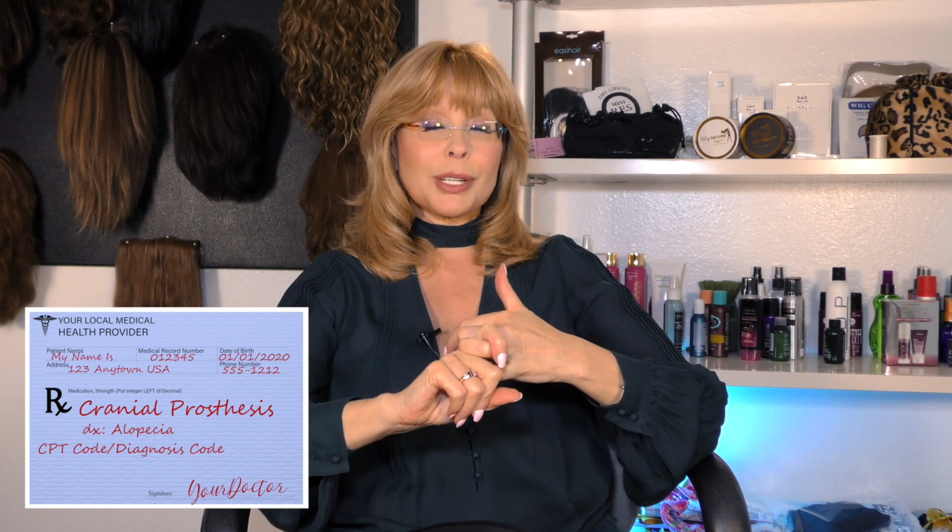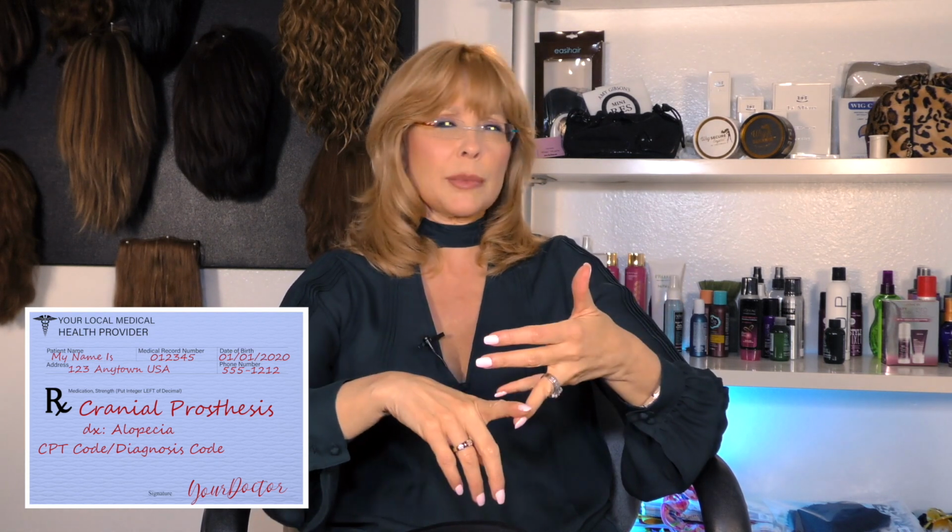The other thing you want to do is, when you get a copy of your prescription from your doctor for a cranial prosthetic, which is what you need to get reimbursed, make sure you have the doctor put down the diagnosis code. Sometimes it's A2782, sometimes it's C1.53. They change them continuously, and depending on if you have thyroid hair loss, hormonal hair loss, cancer hair loss or alopecia, they're all different codes.